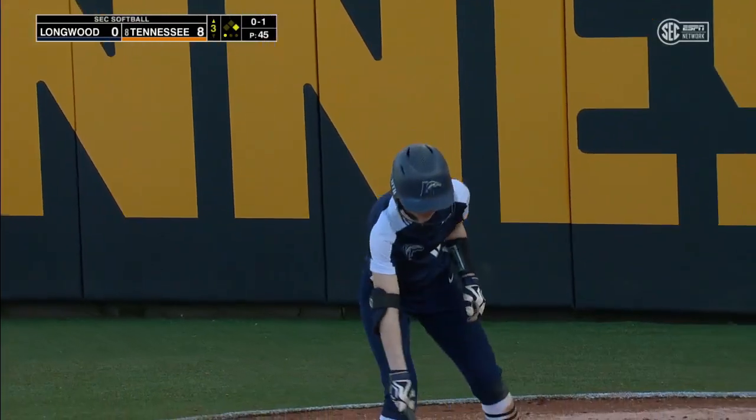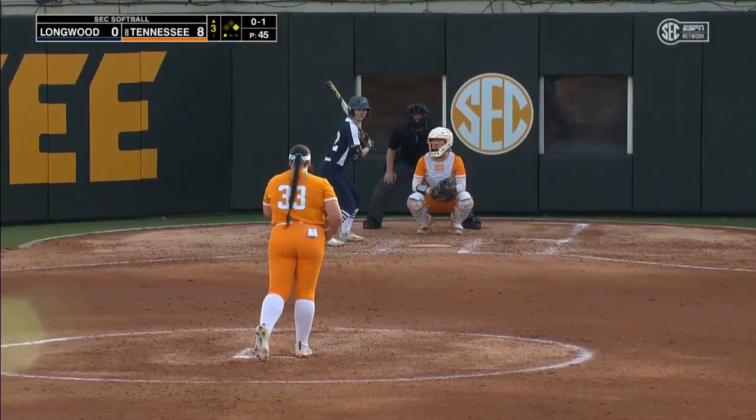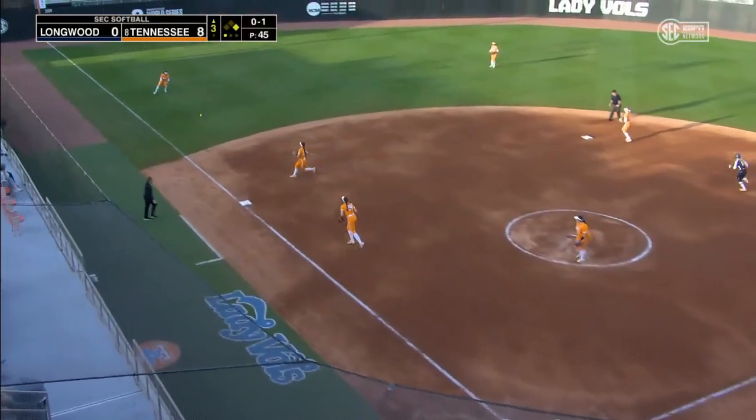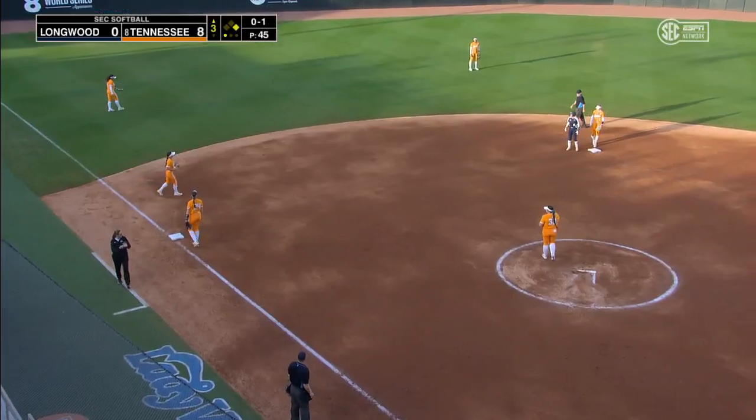These Longwood hitters are really just looking to get some hits. They're not going to win it with 1 swing. You're not going to score 7 runs with 1 batter. They just need to put the ball in play, get people on base. There we go, back to back. An opposite field single there for Fox, and here come the Lancers.